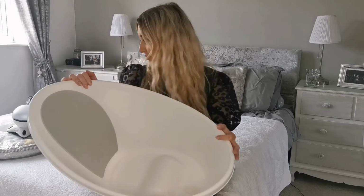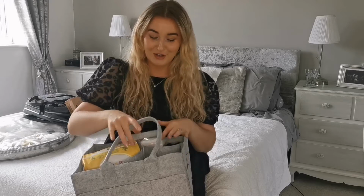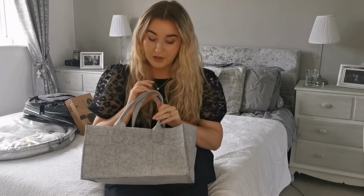So yeah, the next few bits are a little bit more random. The first thing is this baby caddy. I have seen so many people on Instagram and YouTube talk about baby caddies and how handy they are. I've got two of these, one to have upstairs in the nursery, sort of in the bedroom when baby's in here for the first 6 months, and one to have downstairs.